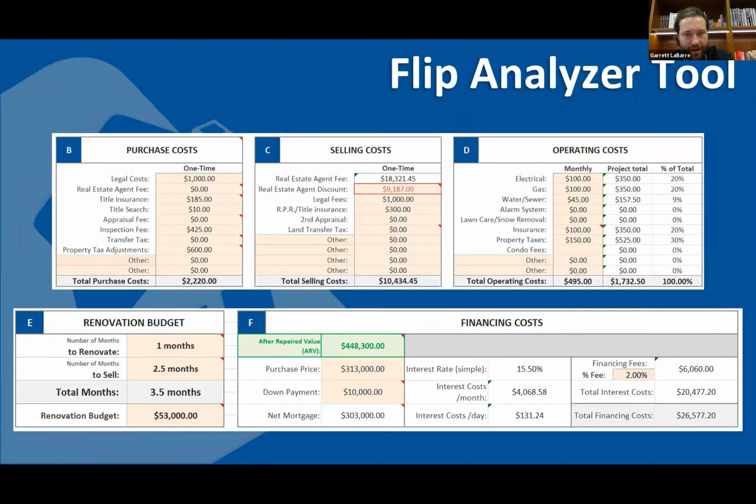So your purchasing costs, selling costs, operating costs, renovation budget. So we go over this with you. Feel free to fill this out yourself, or we can do it for you. And we kind of go over how long you think it'll take you to renovate, how long you think it'll take to sell. It's always good to budget for more and shoot for less. Just be more conservative when considering timelines.